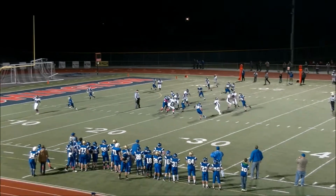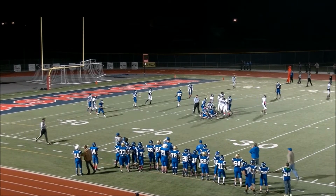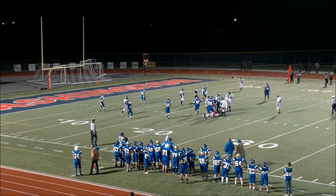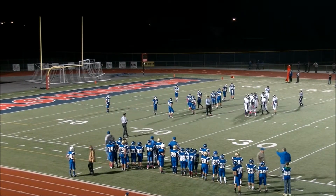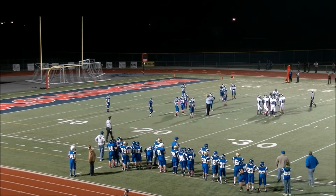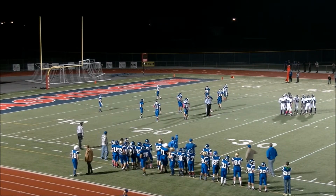First pass of the game for Charlestown. Brian Adams has nothing. Pushes forward. Taken down with the loss. Brings up 4th down. What? Coach, why, coach?